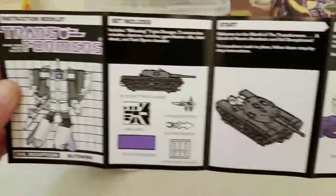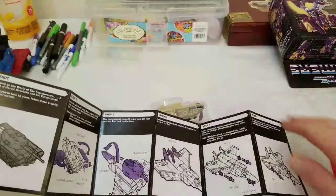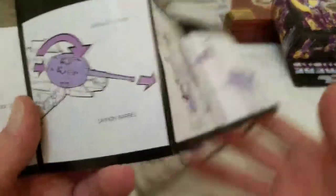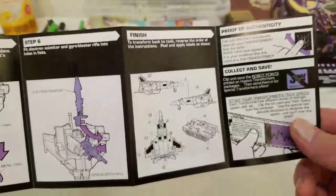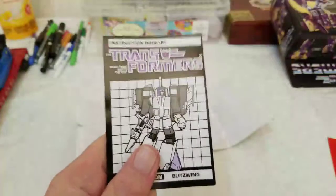Okay, so we got here, right here, right here, right here. This is a little barcode reader. Now you look at the back here. And it comes with everything that it should. It looks like I haven't opened up Blitzwing himself. But here are the transformation instructions. And I mean, it looks okay. This looks alright. This looks alright. But the paper feels different. The stock quality of the paper feels different.